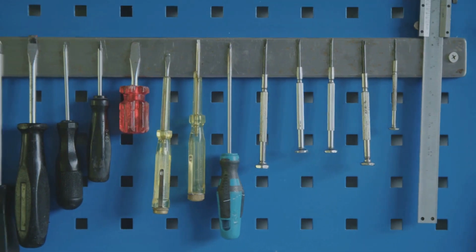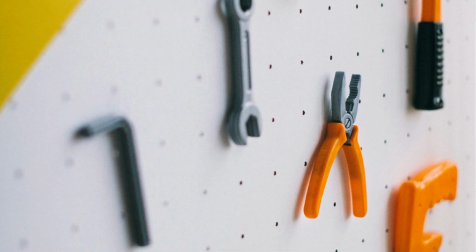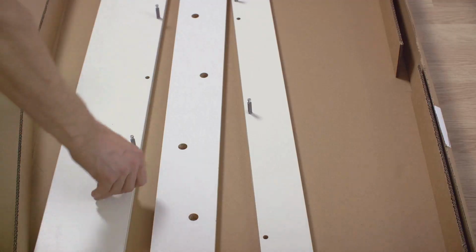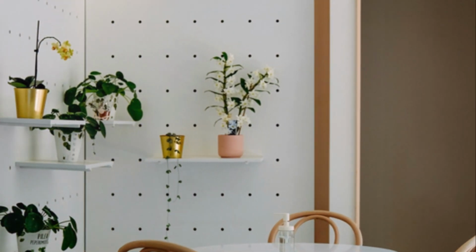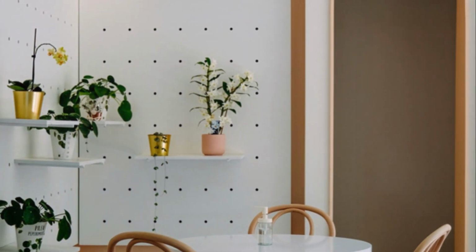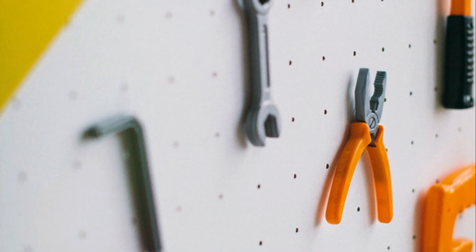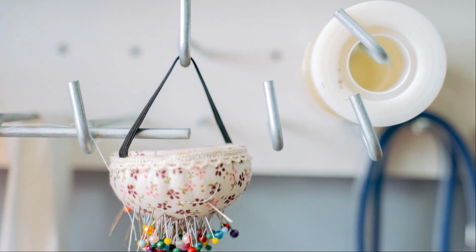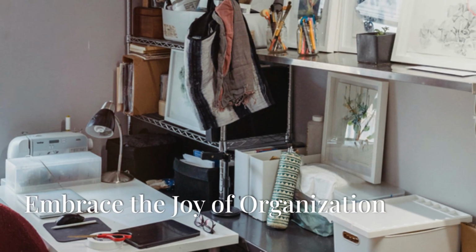DIY pegboard wall, your creative organizing masterpiece. Remember those pegboards we talked about earlier? Get ready to take your pegboard game to the next level. Imagine an entire wall transformed into a customizable storage solution, with pegboards painted in your favorite colors, adorned with stylish hooks, shelves, and containers. Create a storage solution that is practical and visually stunning.